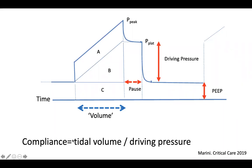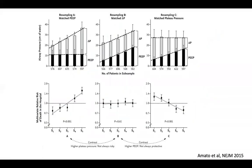That's an important component in determining the compliance of the patient. So compliance is tidal volume divided by the driving pressure. And so driving pressure has been looked at in a couple of studies, most importantly by Marcelo Amato, who published in the NEJM 2015. He pulled together various ARDS studies and pooled the patients together, looked at their PEEP, their driving pressures, and their plateau pressures, and then tried to correlate that with mortality.